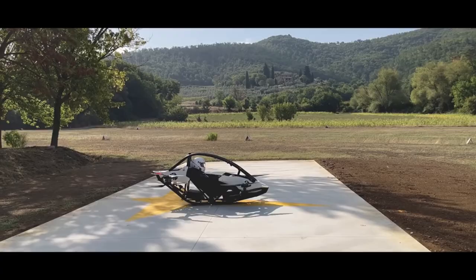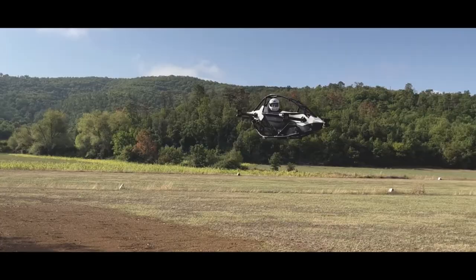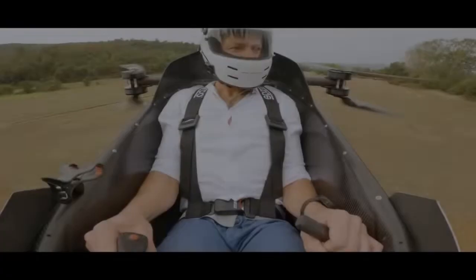Both are true eVTOL manned drones. The Jetson ONE looks like a blast and reminds me of the early dune buggies stripped down to the chassis and drive system.